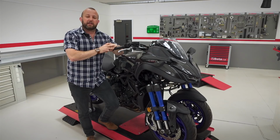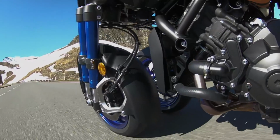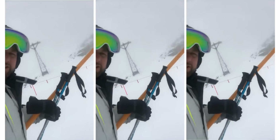One thing that Kitzbühel also offers is 365-day-a-year skiing. They wanted us to experience the carving nature of skiing and then try and relate it to the carving nature of the front end on this bike. Now, they did take us skiing. I was utterly useless. Picture the scene. I'm wearing everything that I'm wearing on the bike, but I'm on a set of planks and I'm just crashing all the time. Spent most of it upside down. It was rubbish. Skiing sucks.